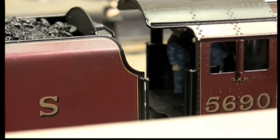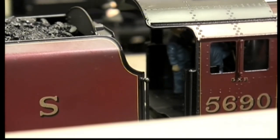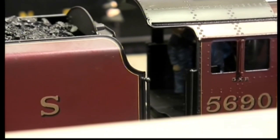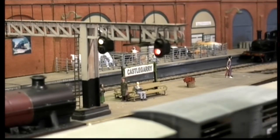Coming into platform two is a terminating local passenger from Scotland. Waiting for the signal to come off. And then Leander will slowly pull off towards Bath.